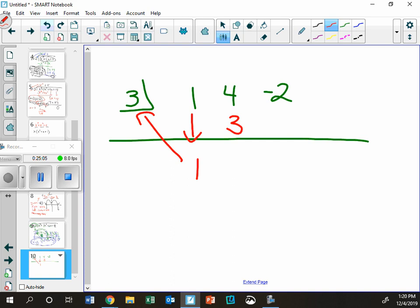Who remembers what to do next? Add straight down. What does that make? 7. 7 times 3 makes 21. Add straight down. What's that make? Multiply 19 times 3. Ooh, that's getting big. Okay.